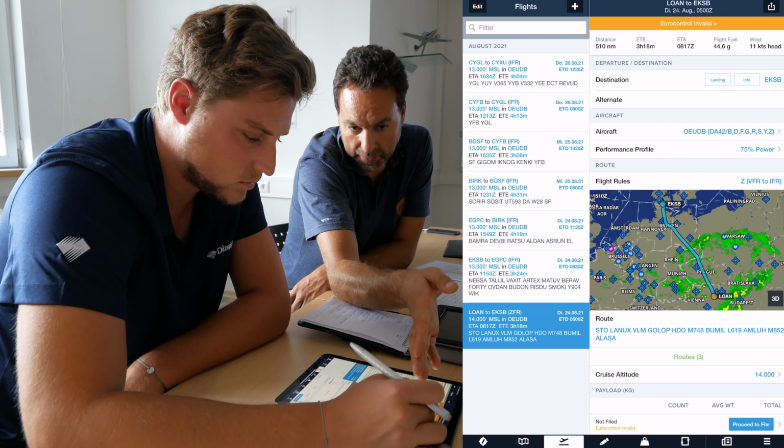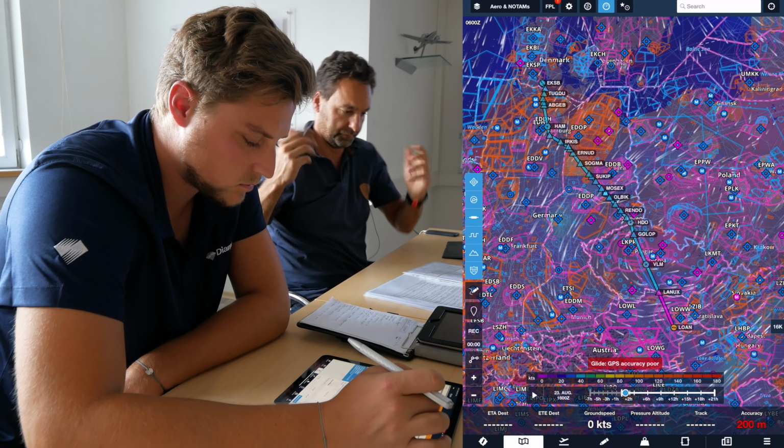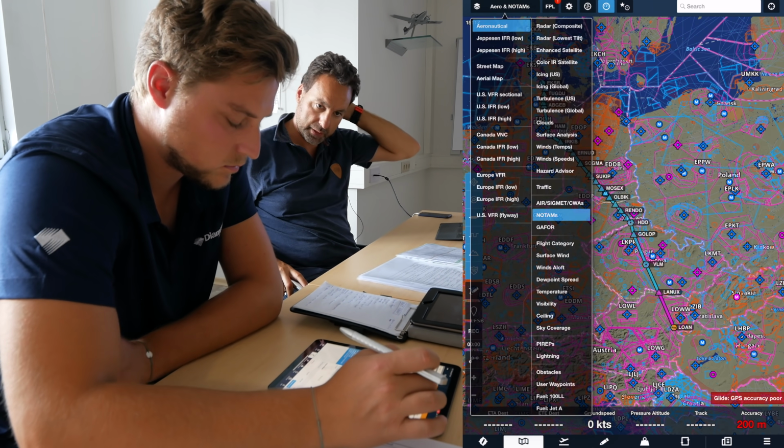Nice. What does ForeFlight say, which kind of headwinds do we have? We have about 10, 12 knots of headwind, something we can easily overcome in 3 hours.